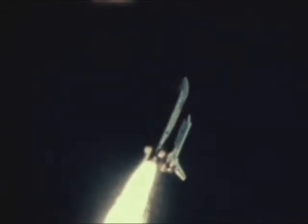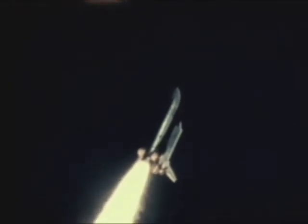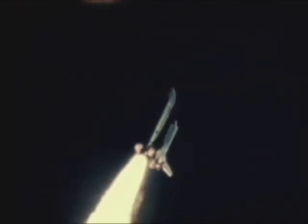In addition to navigational information, Navstar applications are many and varied. When it is available, the Space Shuttle will be used to place Navstar satellites in orbit.